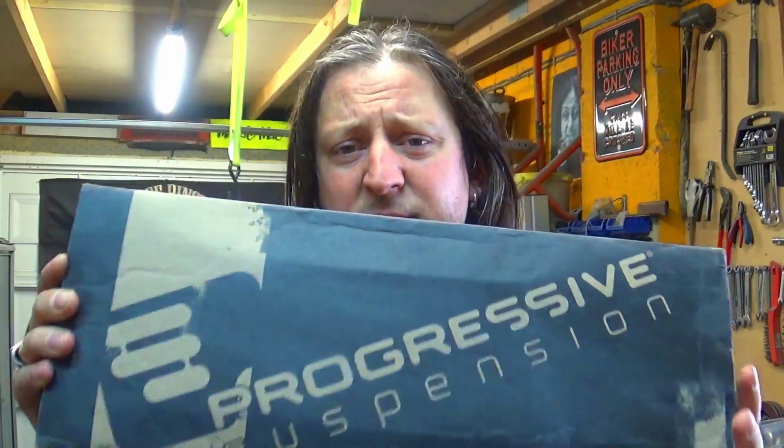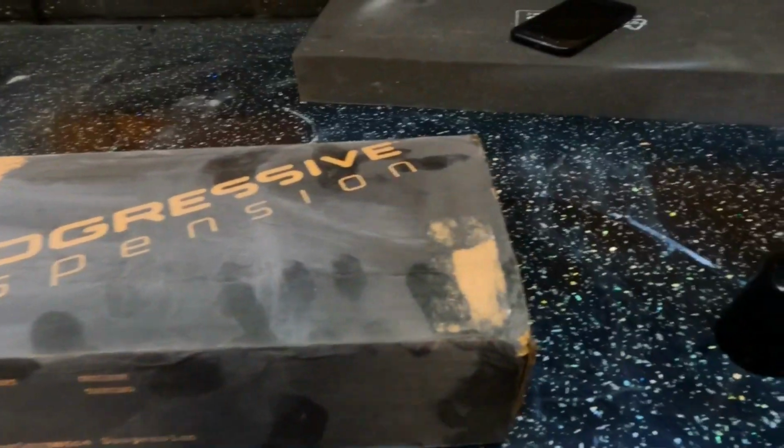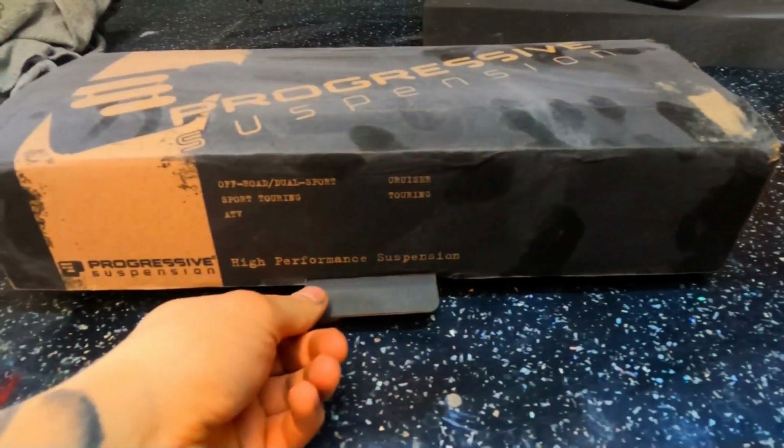I was looking for different options, and I'm looking for budget options, and I came across these guys, Progressive Suspension, and I thought I'd give them a go. These absorbers, they're not brand new. Well, they are brand new, but they are second hand.